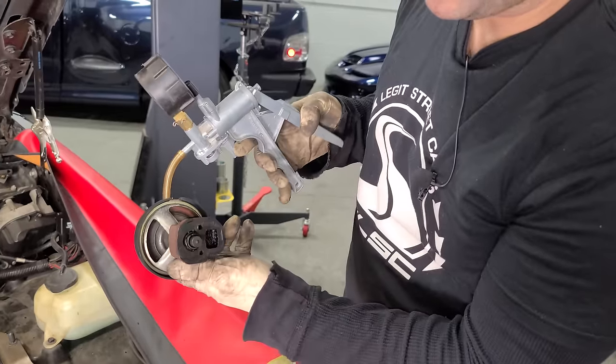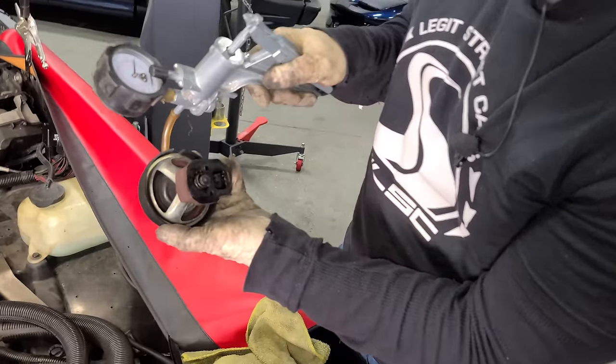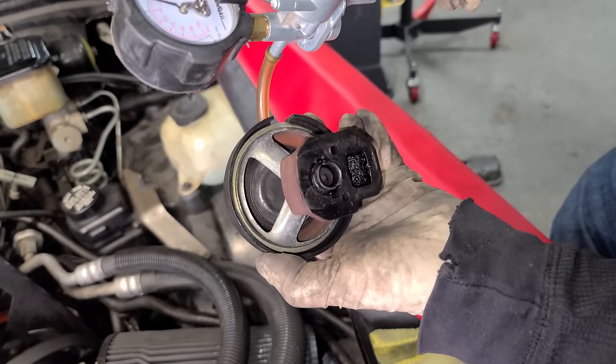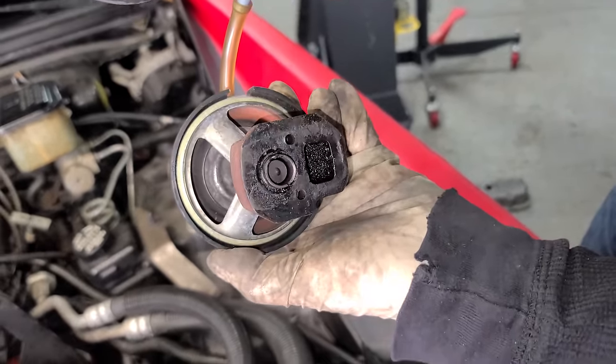So what we have here is an old school GM EGR valve, and we're going to test it right now by pulling a little bit of vacuum. And if it holds, we're good. We can go a little bit higher than that. That's good. Seems to be holding just fine. And then you can see the diaphragm here.